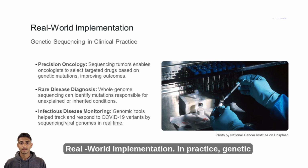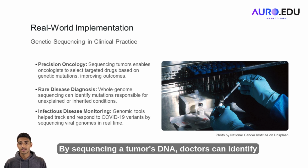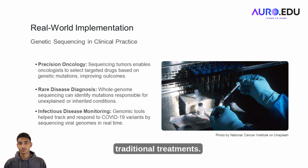effectiveness. Real-world implementation. In practice, genetic sequencing is being used to personalize cancer treatments. By sequencing a tumor's DNA, doctors can identify mutations that drive cancer, allowing them to prescribe targeted therapies that are more effective than traditional treatments.